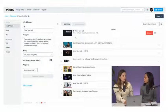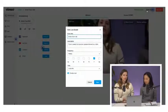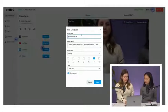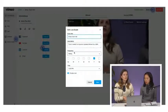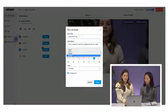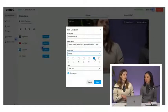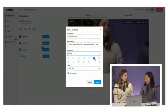So that's an overview of how you'd customize the appearance of your showcase. So let's dive into creating that live event. Awesome. So as you can see, I've created this Vimeo Town Hall live event. I'm just going to click on it. There are a couple different settings you can change about the live event. You can add a title and description, and then we have this really handy frequency label. If you're going to be streaming to this live event on a regular cadence, you can give it this weekly, daily, or custom frequency label that will show which day of the week and what time you'll be streaming to that live event. Nice. So that's very handy for viewers.